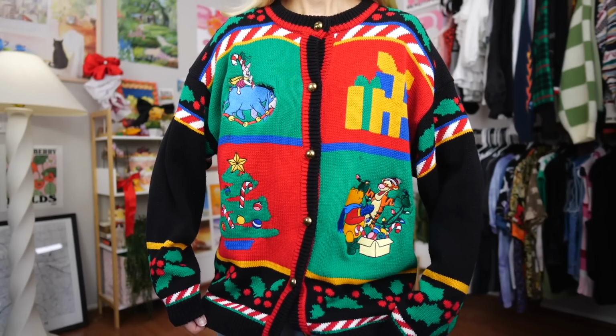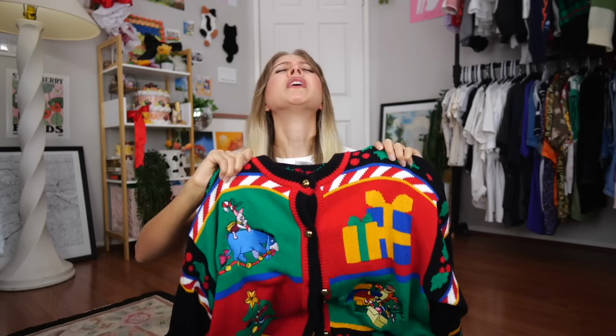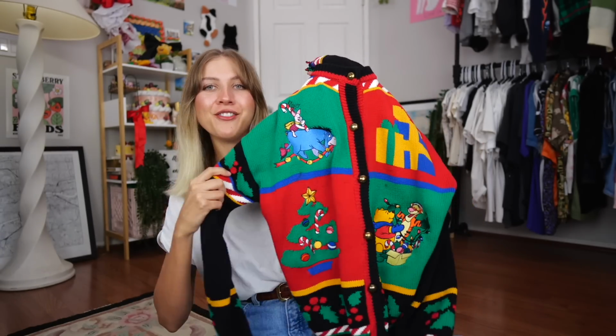I was actually really sad that I obviously got it during February because now I have to wait all the way until holiday time to be able to wear it. I mean, I could still rock it right now if I wanted to. This is definitely one of my best secondhand finds of 2024. I'm still so shocked I found that.